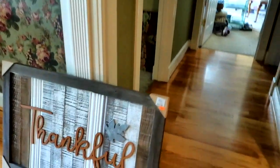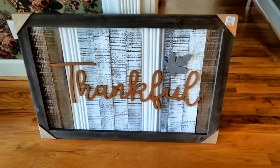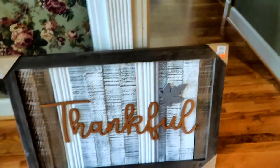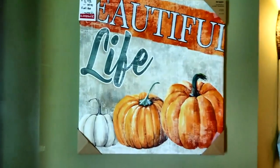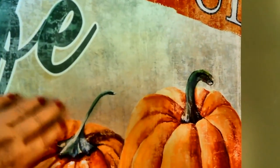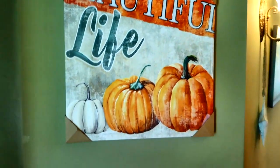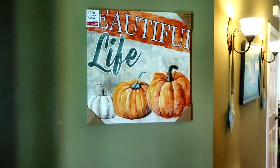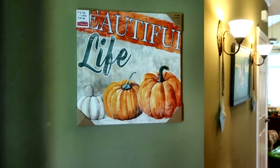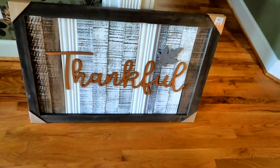This is all of this, a little bit of it spread everywhere. We got this at Kirkland's last night. I absolutely love that. That's old wood on the back. And we bought that to go on this wall, but we also got this, guys. We got this for $11.98. It's a canvas. Beautiful life with fall. So it actually fits better up there, but it's not really the look. I think I'm going to end up putting this there.